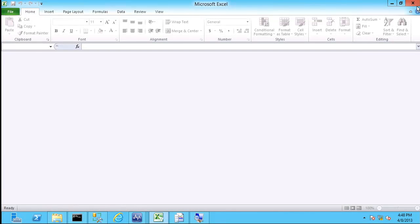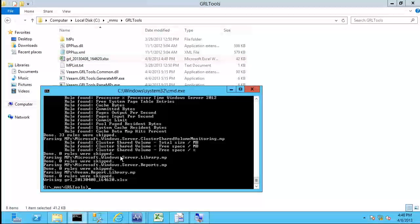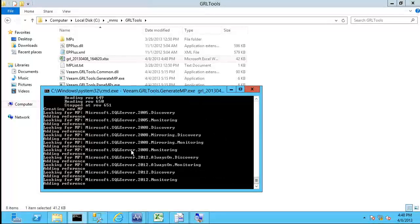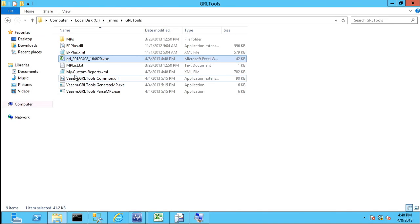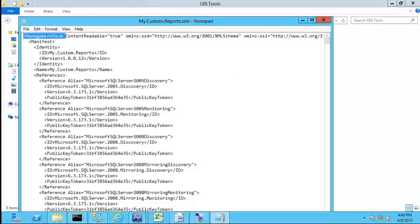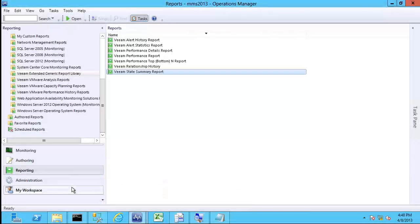Close this. And now I'm going to generate a new management pack with linked reports. I'm going to provide my Excel file here, and I'm going to point to the directory where I have all my management packs, because I will need them to build a new MP. Okay, working, done. I have my management pack. Let's open that. It is really an unsealed management pack. All I need to do now is import that management pack into my environment.